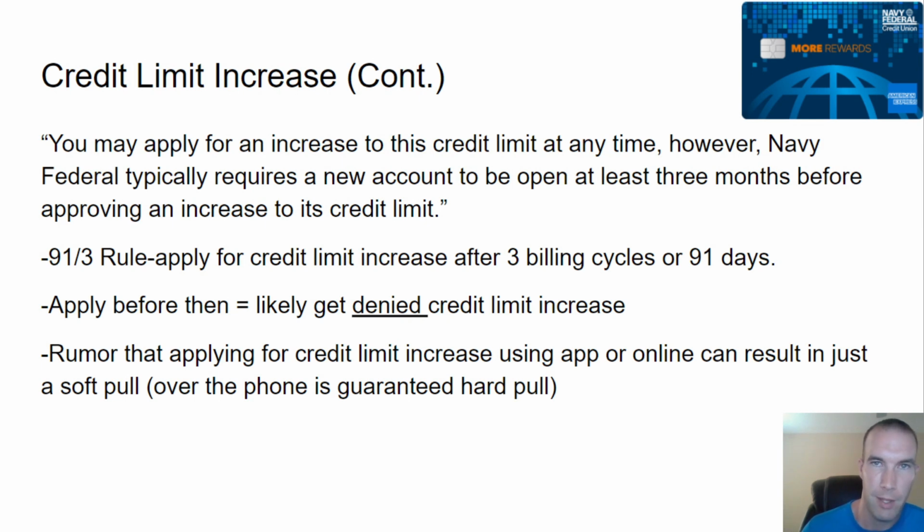Now, I say this is rumored because I've seen this in the comments section, and people said, and somebody will say here in the comment section too, that they've had experience with applying for a credit limit increase either using the app or just going online on your own and doing it that way, and that it will result in a soft pull. That's what people are saying. That's how they can avoid the hard pull.